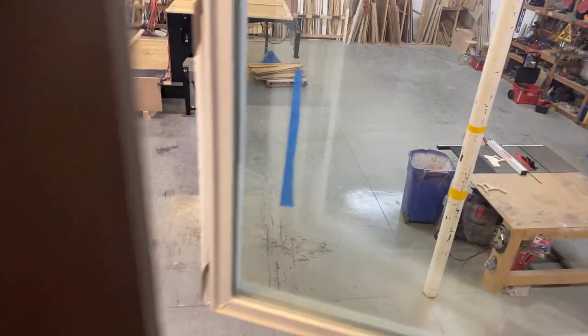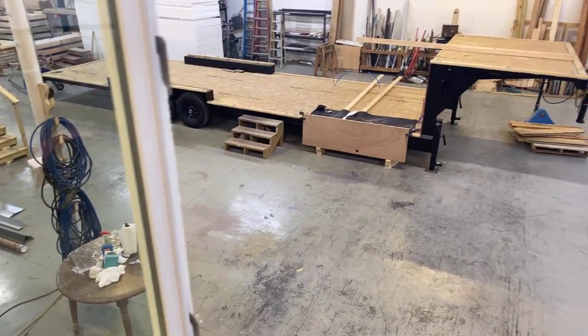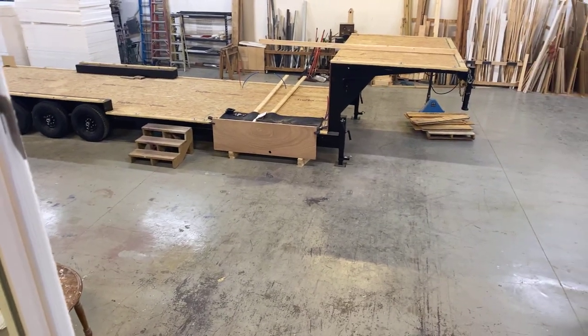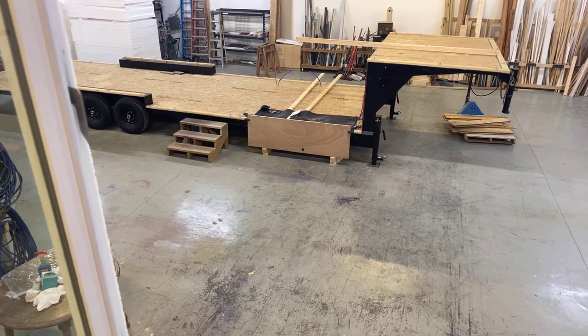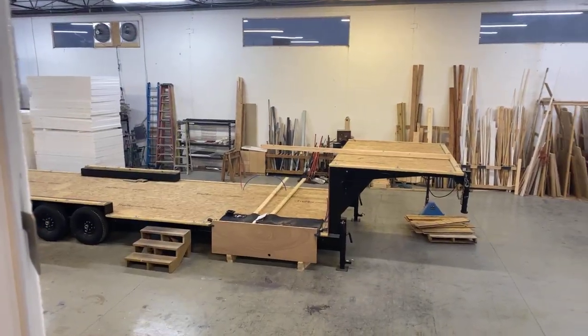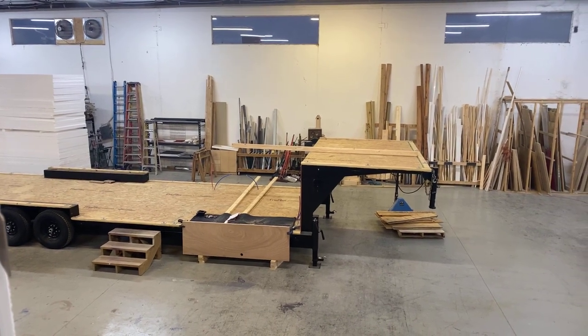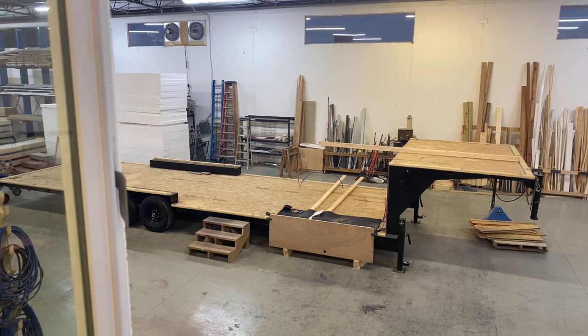So we'll look out the window to see what the last thing in the tour is gonna be, this trailer. So if you're interested in seeing what a trailer looks like, trailer prep, they've got some of the beginnings and then that's some of the styrofoam over there that we're using to build the SIPs for this house right here.